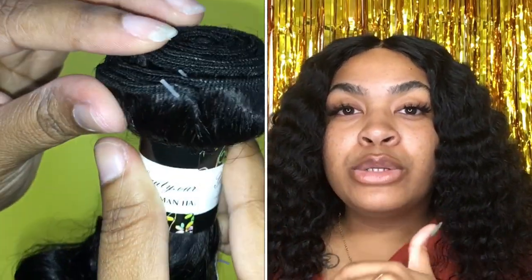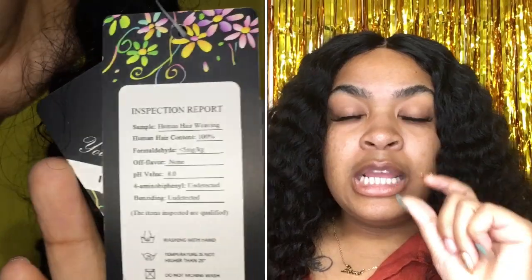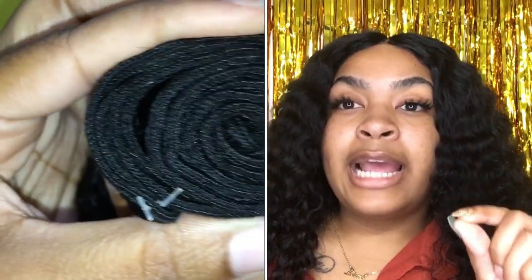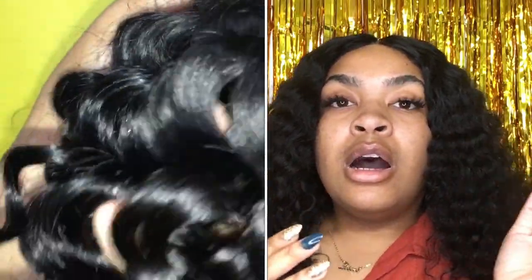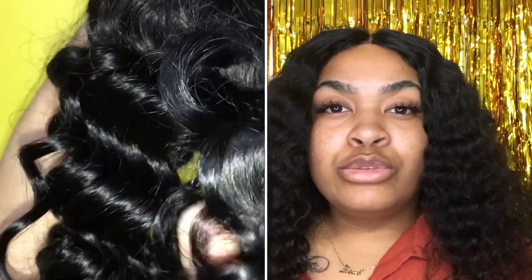So the bundles, they were pretty decent. The wefts were pretty decent. The only thing is they feel short, like when you go up higher in length, the wefts become shorter. And it's not like I ordered a 22 inch. I ordered an 18 inch. It's my highest inch. So the 18 felt a little short to me. Even the 16 and the 14 felt a little short to me.